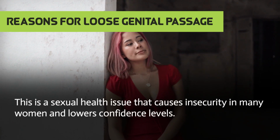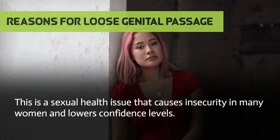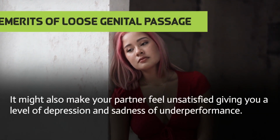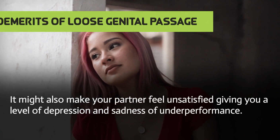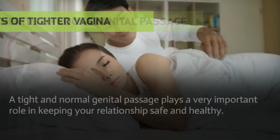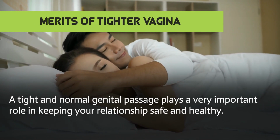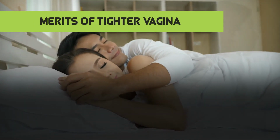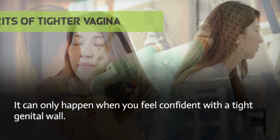This is a sexual health issue that causes insecurity in many women and lowers confidence levels. It might also make your partner feel unsatisfied, giving you a level of depression and sadness of underperformance. A tight and normal genital passage plays a very important role in keeping your relationship safe and healthy. It can only happen when you feel confident with a tight genital wall.